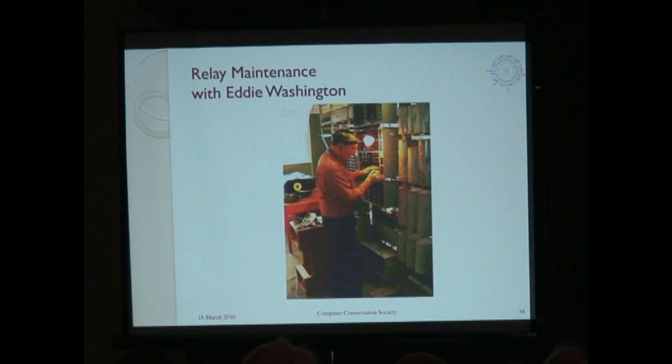A lot of the, I'll say, unsung work, but in the blogs, I'm always saying, Eddie's cleaned some more relays, and Eddie's changed some more contacts every week after week after week. Eddie, being a retired post office engineer, used to do this full-time for a living and enjoyed it so much that he's come back to doing it in his retirement as well.